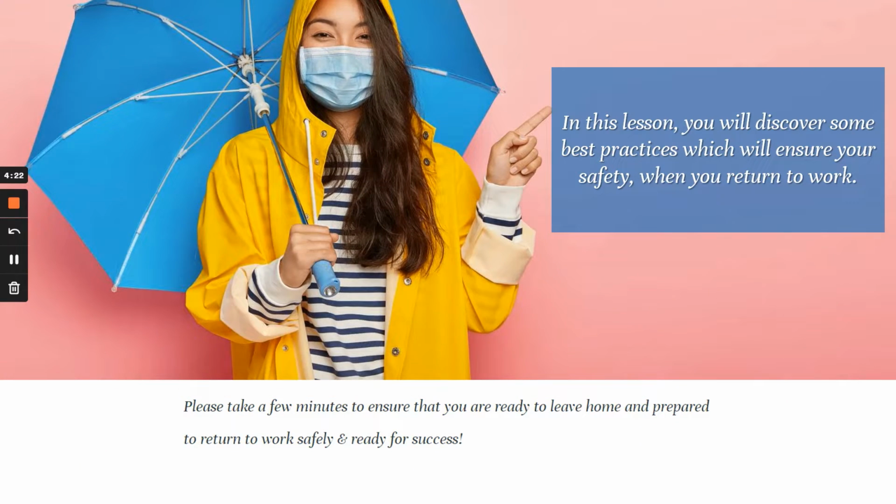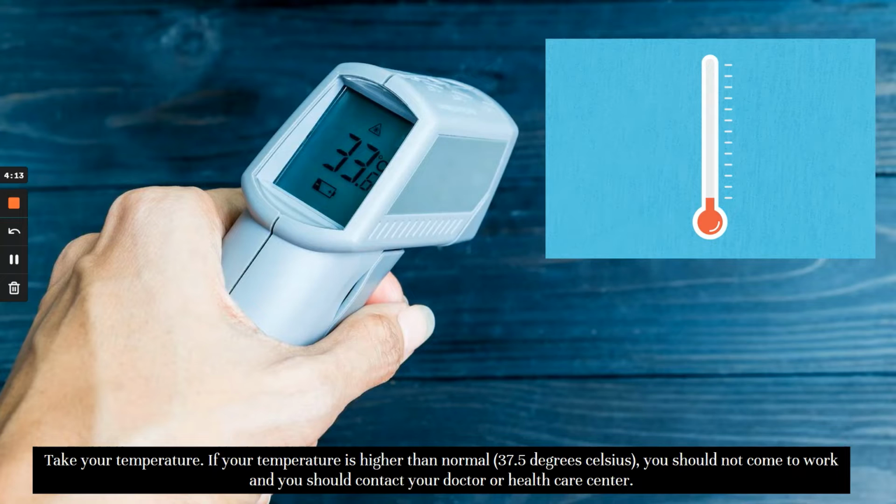Please take a few minutes to ensure that you are ready to leave home and prepared to return to work safely and ready for success. Take your temperature. If your temperature is higher than normal, 37.5 degrees Celsius, you should not come to work and you should contact your doctor or healthcare center.